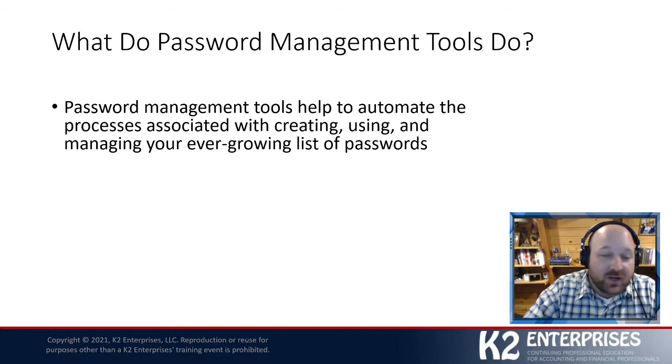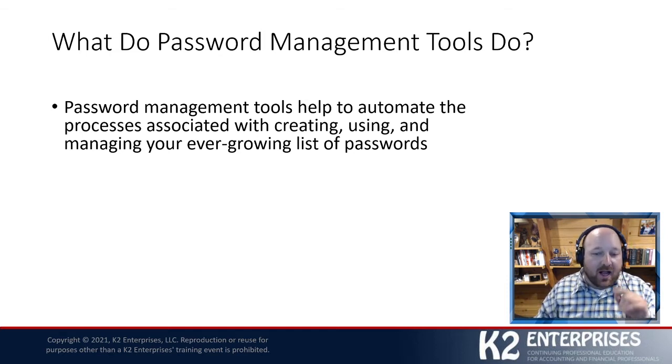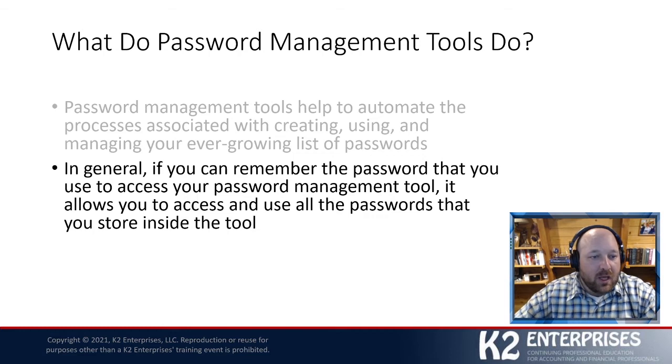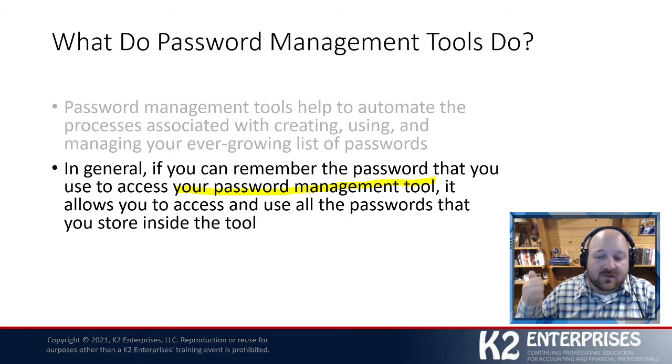I just need to know Delta, United, and I can look that up. The way I get in to the different websites and services that I use, I go to the password management tool, I search Delta Airlines, and I copy and paste the username and the password from that service into whatever website I'm choosing to go to. So in general, if you can remember the password you use to access the password management tool, it's going to have everything else that you need to use. So the only passwords that I know, just to repeat myself here, is the password to my devices, the password into my email, and the password into Lastpass.